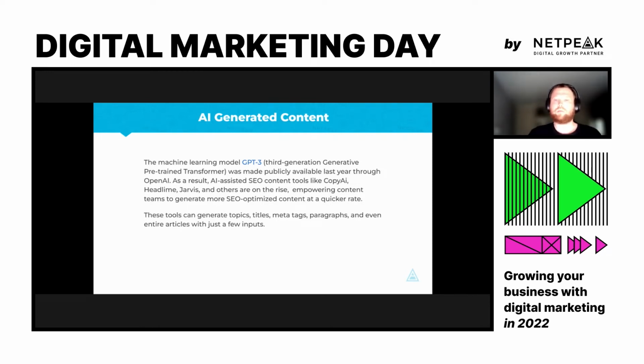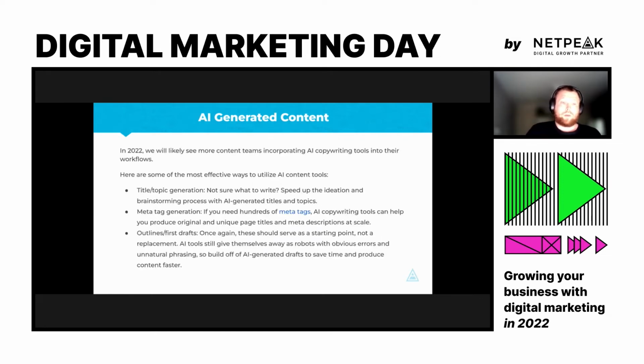Today we know there are many GPT-3 models that provide a lot of SEO text for Amazon websites and niche sites, and many link builders use something like Jarvis to generate text and buy guest posts for their websites. So here I collected some of them. There are content tools, as I said, Jarvis, Headline, Copy. And in 2022, we will see many content teams that generate the text first and then rewrite it and use it for a website. Here are some of the most effective ways to use these AI content tools.